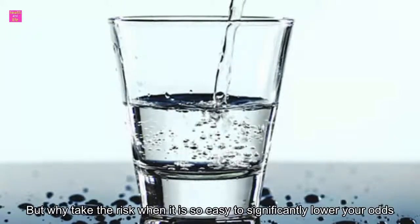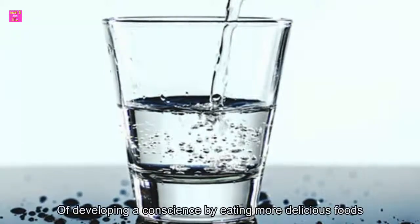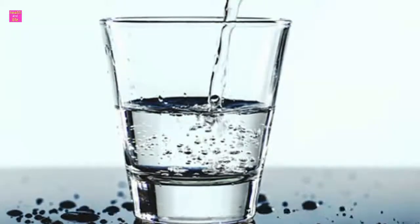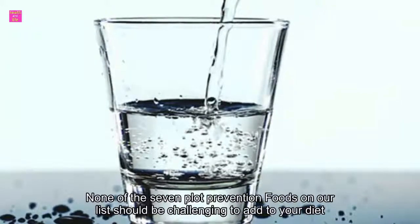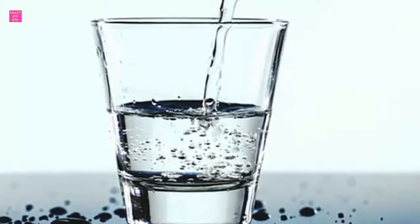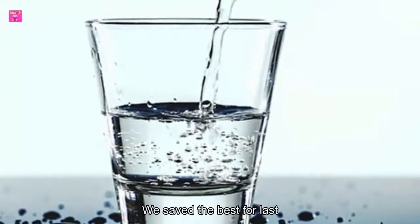But why take the risk when it is so easy to significantly lower your odds of developing a clot just by eating more delicious foods? None of the 7 clot prevention foods on our list should be challenging to add to your diet. In fact, we guarantee you're going to love number 7, we save the best for last.